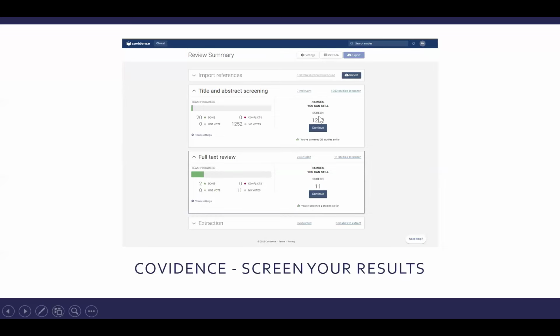This is what the main interface of Covidence looks like once you have imported your search results into the title and abstract screening phase. So you have all the screens here, and then this will be your second, the full text review once it makes it past the title and abstract screening.